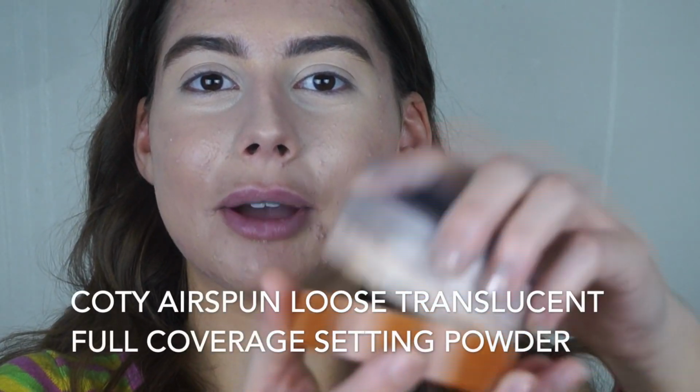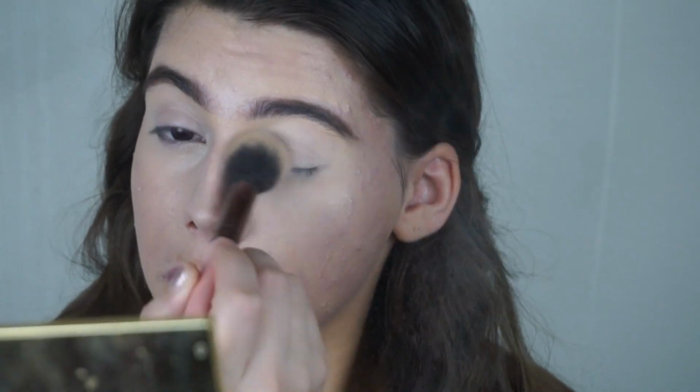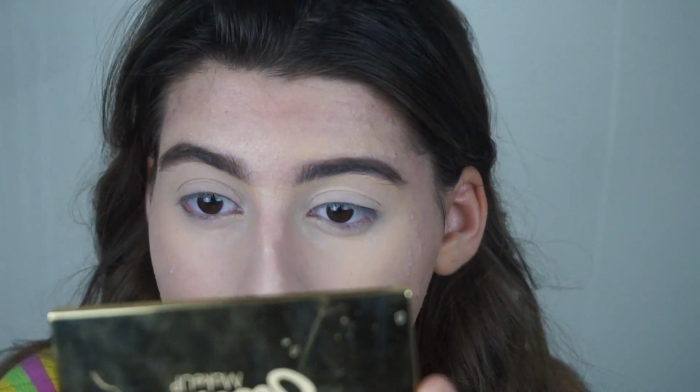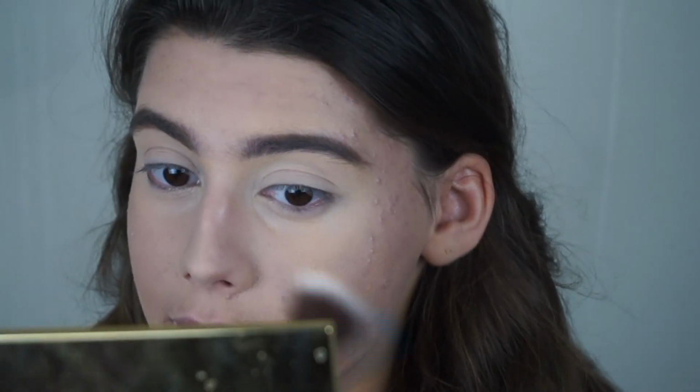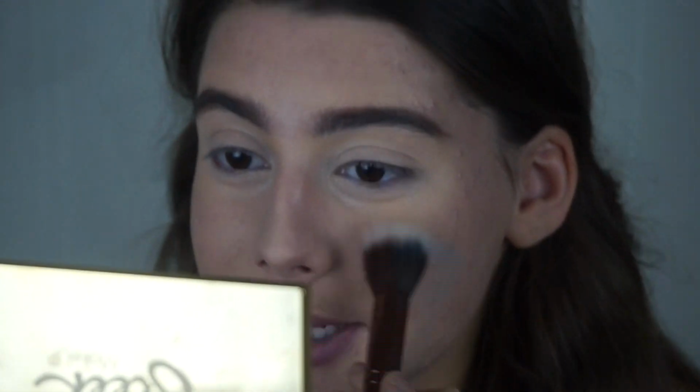So I'm just gonna quickly set my whole face with Coty Airspun. I assume everything will kind of come together. The only thing I am finding though, my e.l.f. concealer is grabbing onto way more powder. It's a bit patchier. It's weird, you could see the powder. I'm trying to brush it away, it just will seal onto that powder.